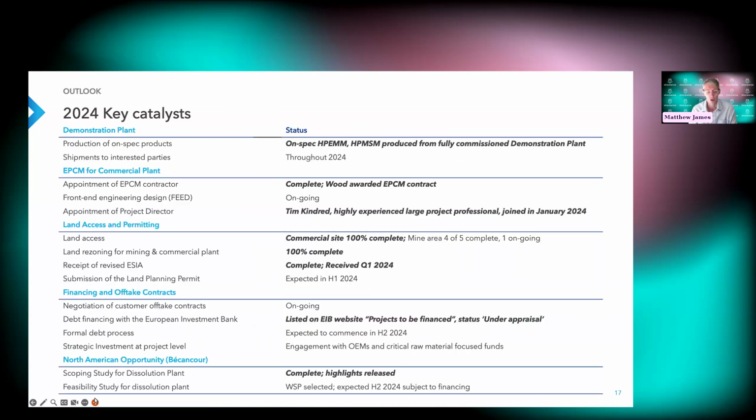So, just to summarize, what are our key catalysts for this year? Well, it was producing on-spec high purity products, which we've now done from the fully commissioned demonstration plant. And we will start shipping tons of products through to interested parties throughout the year. Appointing our EPCM contractor, so Wood have now been appointed and are working on feed engineering, which is ongoing. And appointing Tim was one of our goals for this year, which we've now done.